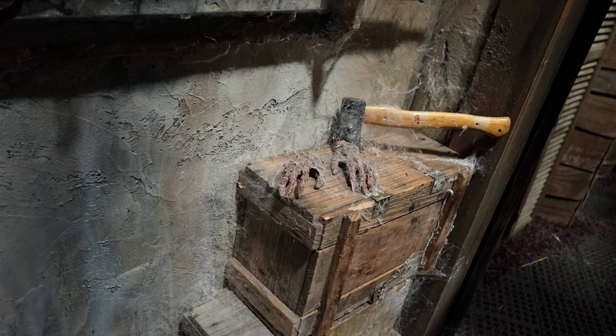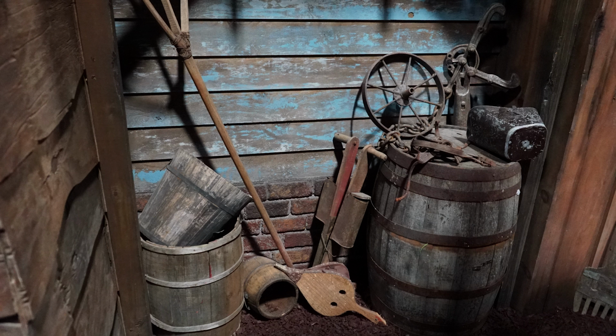The scare actor that you see that comes out from around the corner there, those are his hands. So when he comes out, he's actually made to look like he doesn't have any hands. So I thought that was pretty cool. Some more Western theming there. So this is neat. If the ground looks like this at any point in the house, it means that it's going to be wet in that area.